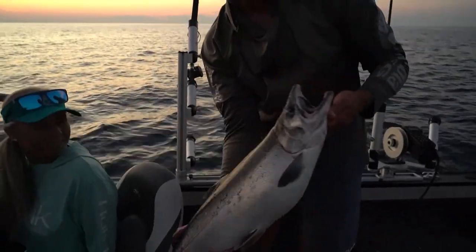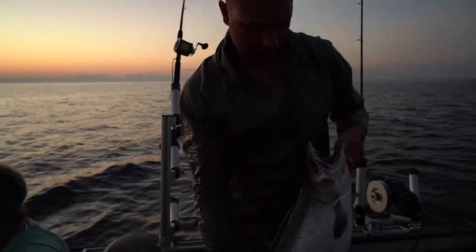That's awesome. It's a coho? Yeah, looks like it. Big, nice one though. Awesome job. Hold that spoon up there. Rigger, rigger, rigger. No, that's dark. I'll get a real one in.